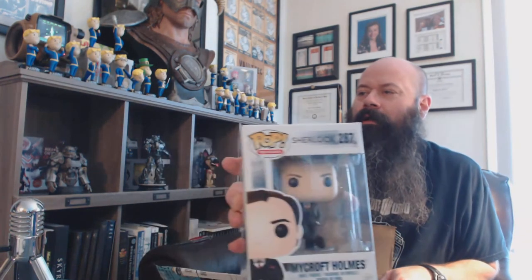Here is his brother, Mycroft Holmes, number 287, holding his umbrella. Well, leaning against his umbrella.